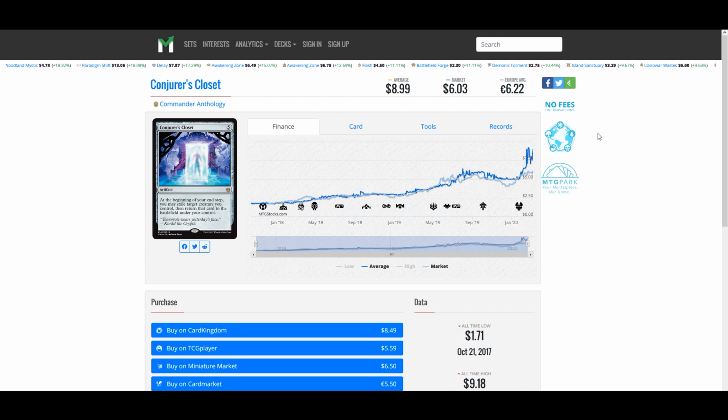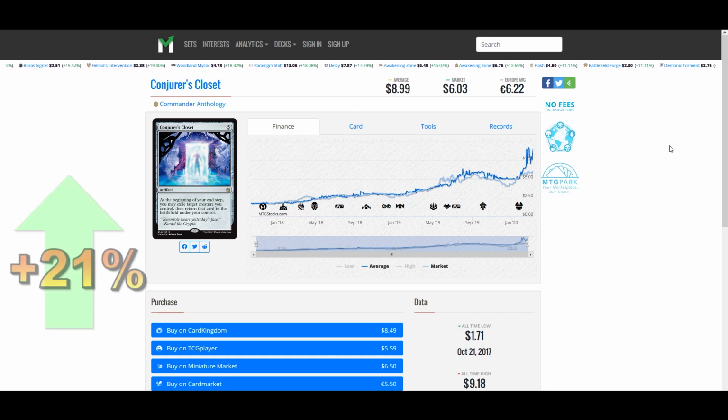Alright, let's get to the big winners this week, and we're going to start right here in the number 10 spot with Conjurer's Closet from Commander Anthology. This one was on our list last week, and it's up another 21% this week. So Conjurer's Closet is gaining a lot of interest over the last few weeks since the release of Theros, because it essentially goes hand in hand with the new Thassa, Deep-Dwelling. Both of them basically have the same effect, where it allows you to exile one of your creatures at the beginning of your end step and then return it to the battlefield under your control. So basically it allows you to double down on strategies that blink ETB creatures. Really effective in Commander for sure.